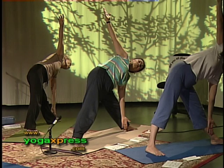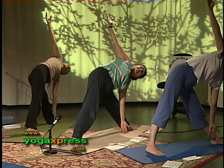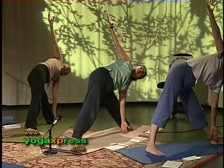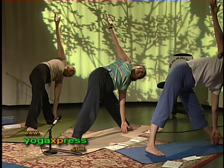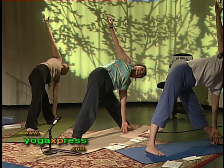Now, while we hold this stretch, I'll explain a simple phenomenon as far as the listening skills are concerned. When you close your eyes and you just follow the instructions, you find that our listening skills improve very, very fast. But at the same time, in balanced postures, that's a little hard.